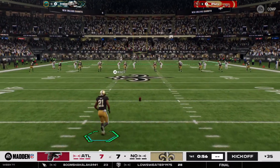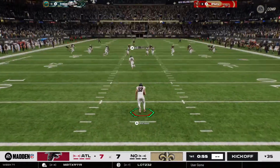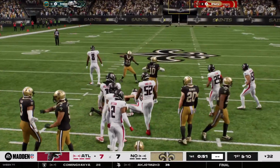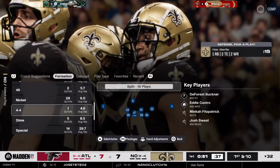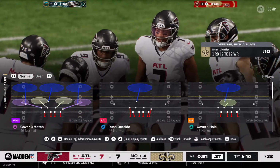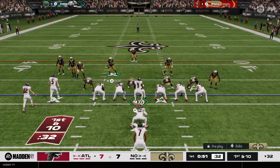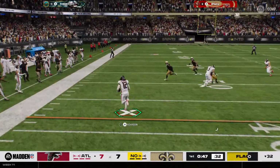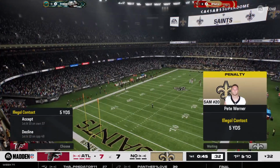Each team one possession, each team a score. 7-7 as they kick it off. This is going to be taken in at the 3. A good return as he takes it across the 30. At their own 32-yard line. On the other side of midfield.